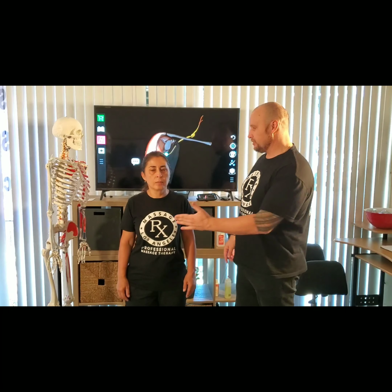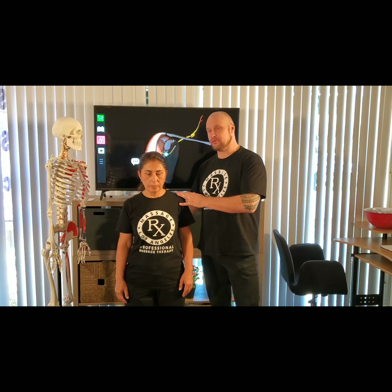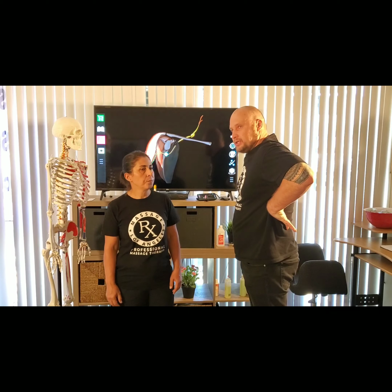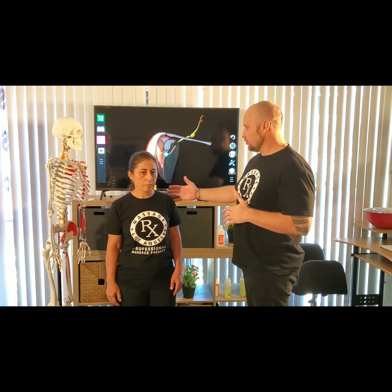C5, C6. So we're back to the shoulder, and we've been talking about how treating the shoulder is not just treating a shoulder in one piece, because we have the neck, the thoracic area, the thorax, and the shoulder. If you have a mobility problem with the thorax area, and it's not movable, we have a lot of problems going on up there. So we have to check this too.